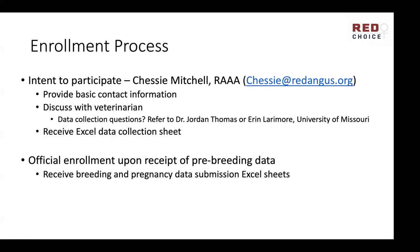So if you want to enroll in Red Choice and you want to get started in this program and try to follow this data collection and development timeline and some of the steps involved, the number one thing you've got to do is just reach out to someone at Red Angus, and Chessie is the person to contact if you do intend to participate. You'll give her some basic contact information, and she'll give you an Excel data collection sheet to go ahead and collect that pre-breeding data. That's kind of the first point to collect data.